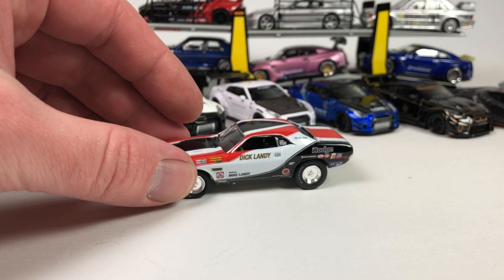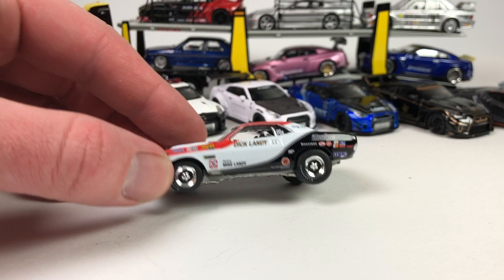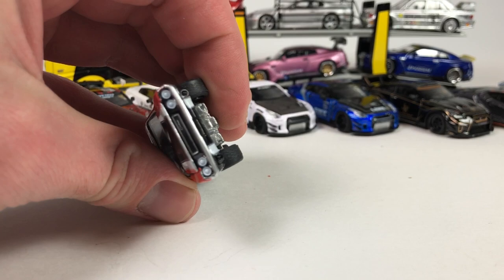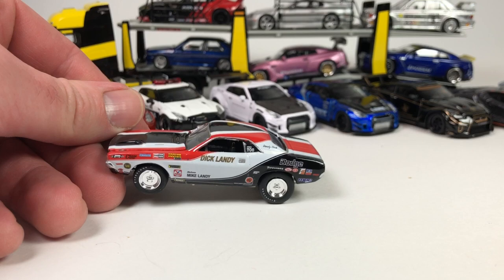So this 1970 Dodge Challenger Pro Stock is pretty neat. All metal construction, rubber tires. I think the hood opens. Yes, it does. Really cool. Yeah, that's definitely a cool one.